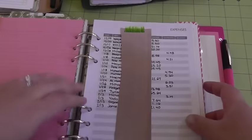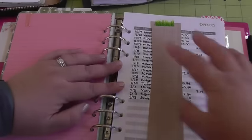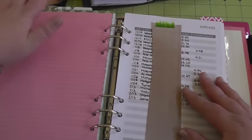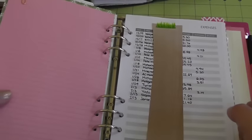So this should last me, and then I have more blank lined paper. This should last me a long time in the setup, but I won't need to buy anything else. So this is the same setup that I had in my personal size, but on a larger scale, and I'm not going to be taking it with me anymore.